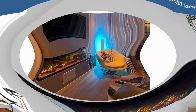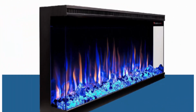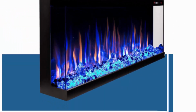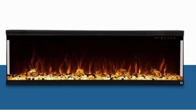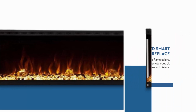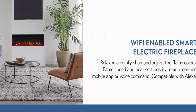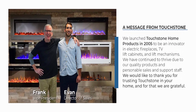6 flame color options and 10 media bed color options. 5 flame and media bed light intensity settings. 3 flame speeds and timer up to 8 hours. Can be plugged in or hardwired, Wi-Fi enabled, smartphone compatibility. Turn on or off by using Amazon Alexa or Google Home. Includes log set, clear and black crystals, touchscreen and remote control.